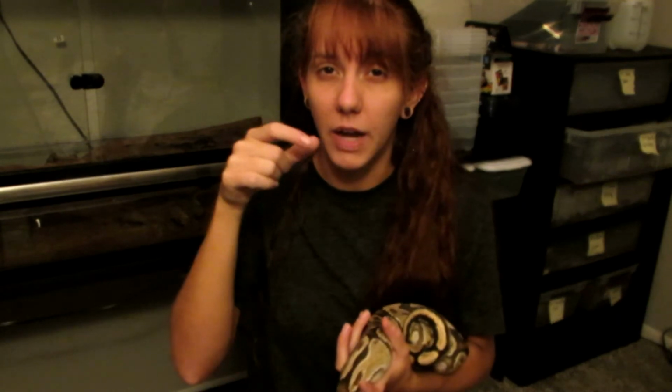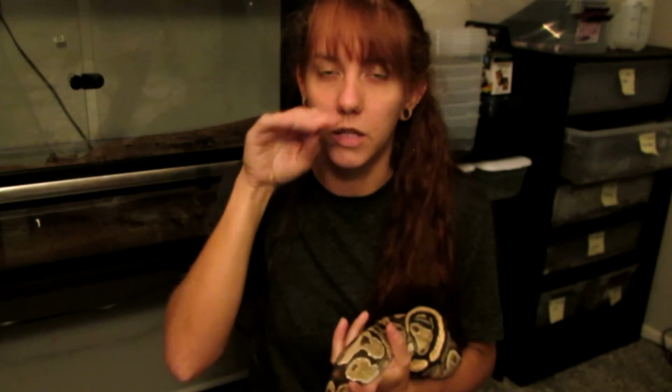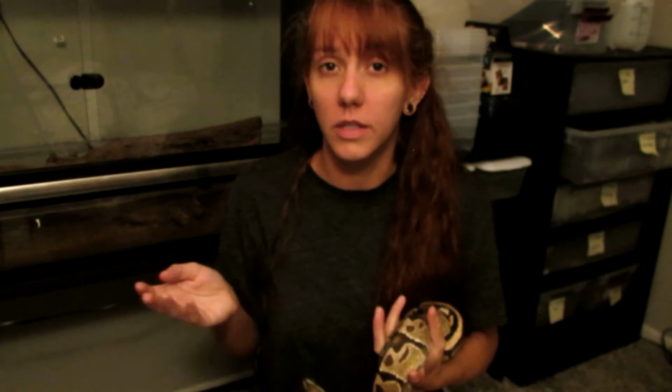There's another deformity that some ball pythons can get called duckbill, and that's where their nose is really flat. Some of them can have kind of like an underbite, or I guess it would be an overbite, because the top of their nose would be a little bit longer than the bottom of their jaw. The most common gene crosses that cause the duckbill would be a super cinnamon or a super black pastel. It doesn't always happen, but it can.